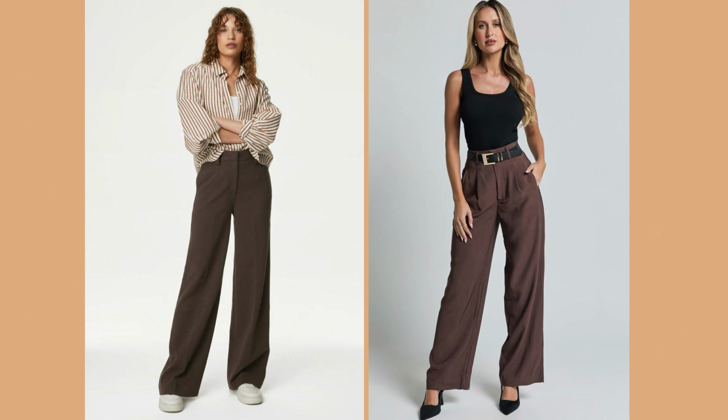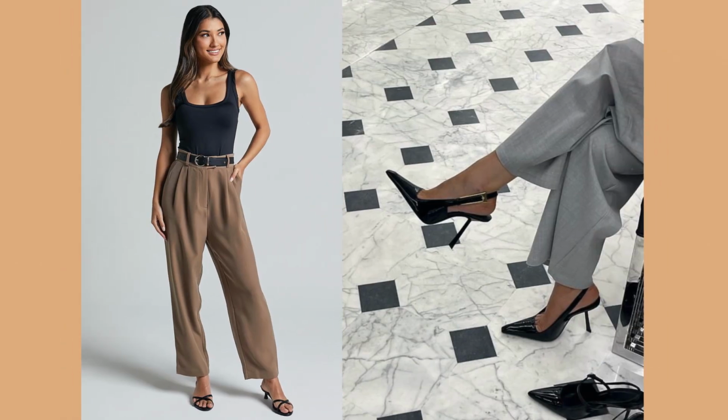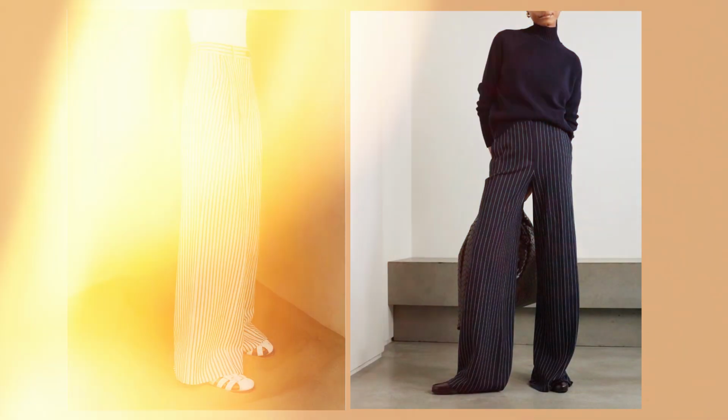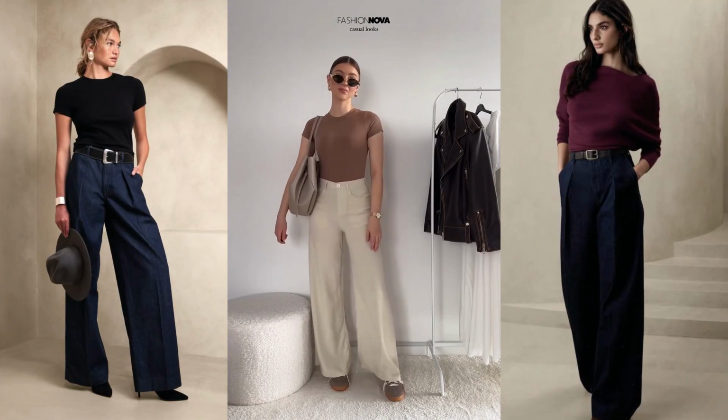Choose tailored, high-waisted, wide-leg pants that fit well at the waist and hips. Pair them with heels to create a long, streamlined silhouette. Look for pants with side stripes or vertical seam details. These subtle design elements draw the eye up and down, making your legs appear longer and leaner.